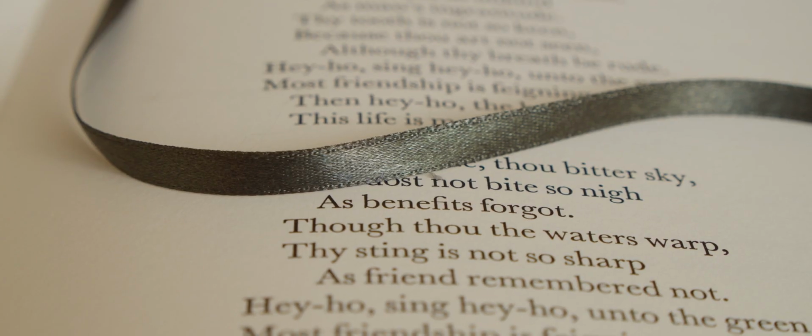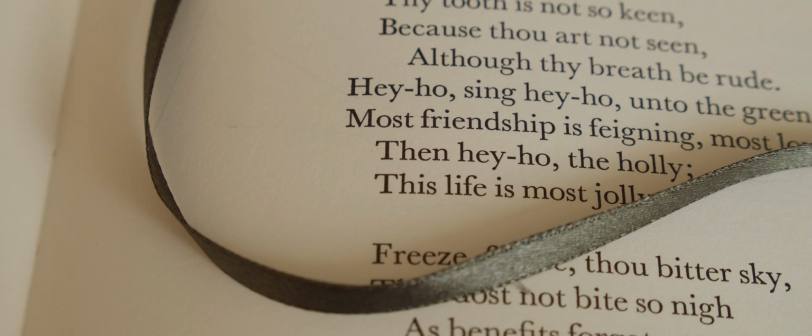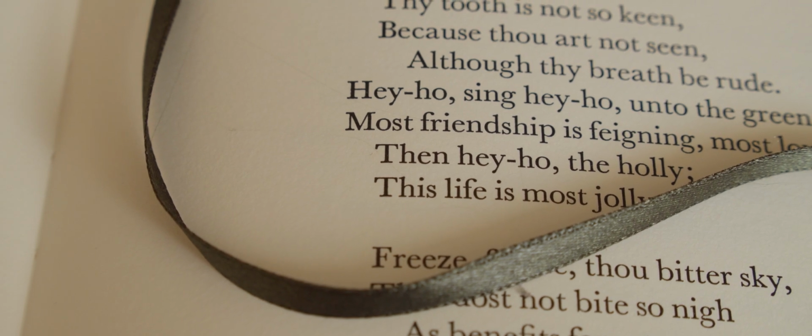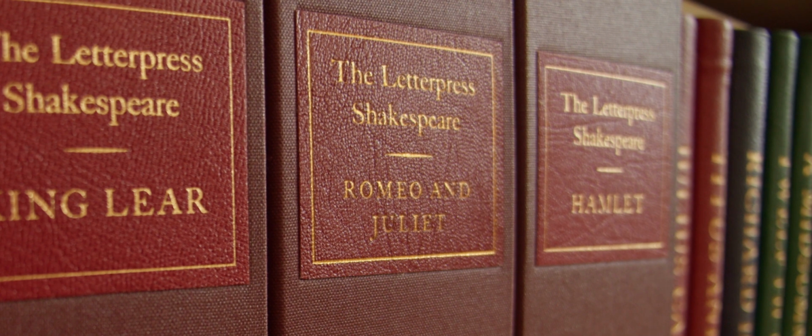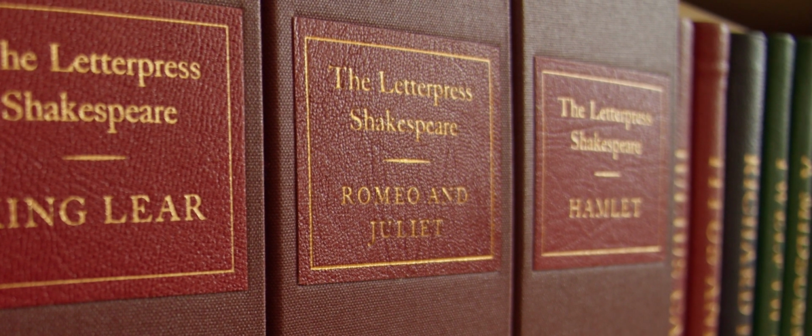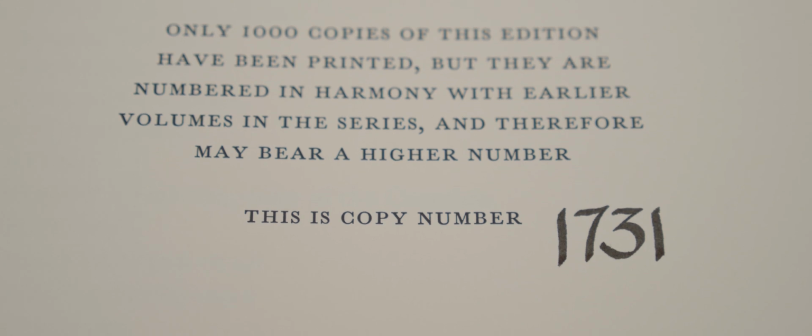Those who bought one of the first volumes in the series and received a limitation number greater than 1,000 were permitted to ask for a matching number for all subsequent volumes they bought. This means some copies will have a number higher than the limitation. My copy of Romeo and Juliet is an example. It is copy number 1,731 of 1,000.